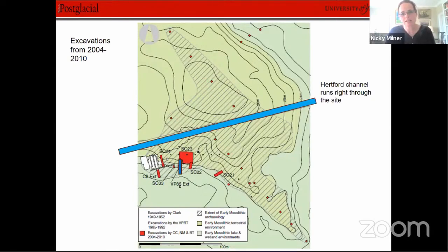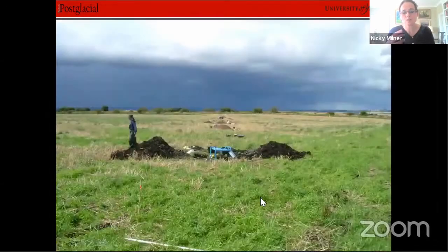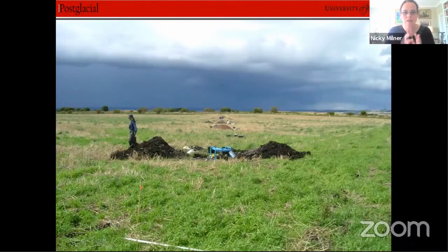And just to give you a sense of scale of this area, if you take this peninsular area here with all these test pits down it, this is what it looks like actually in the field. So it's a very large field full of Mesolithic archaeology.